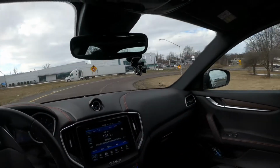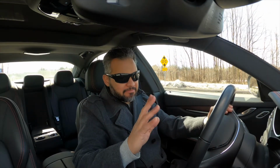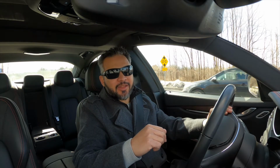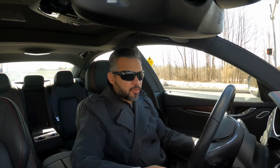Visibility is quite good. The back window is very small, but you can still see all the peasants that you pass by. Nobody cares about them anyway. Ergonomically speaking, all the controls are within reach.